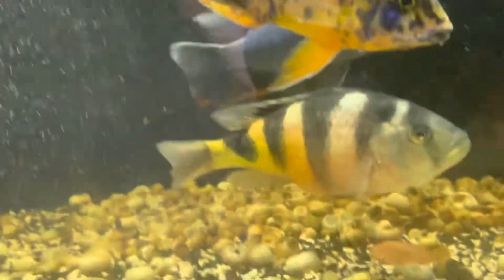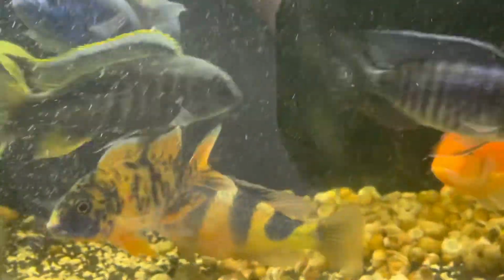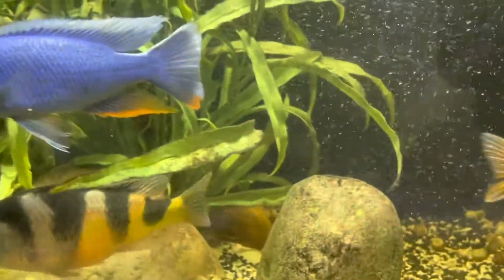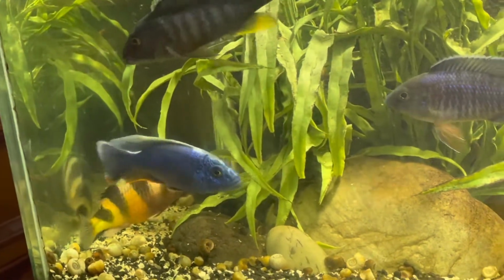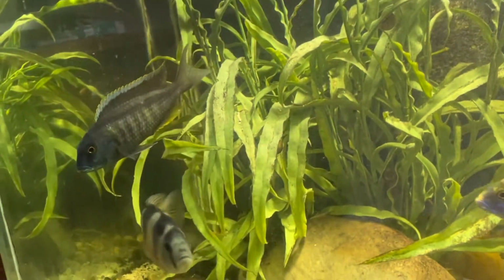One thing to know about Lake Victorians is if you get a group of any specific fish, you'll only ever have one colored up. Any other males that you have will look exactly like a female. It's just the way the Victorians tend to work. Very cool fish though.